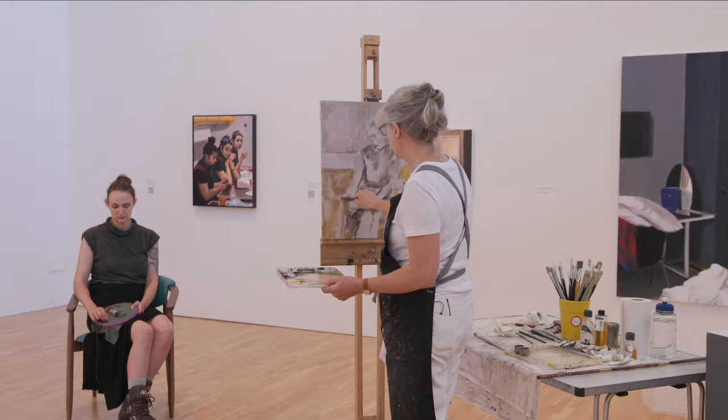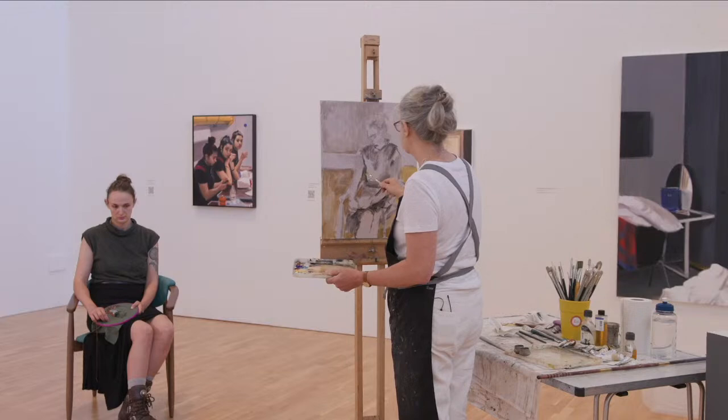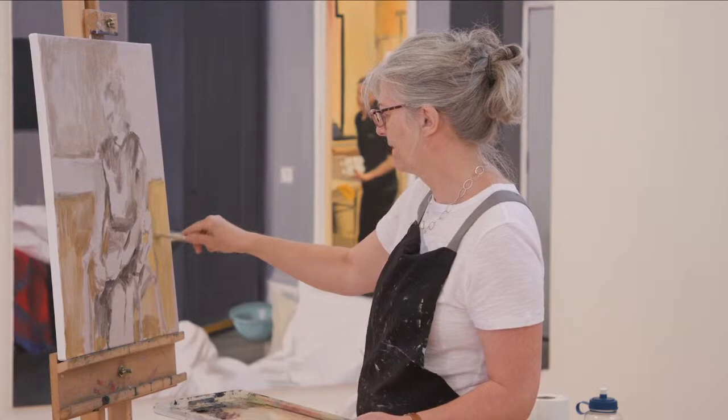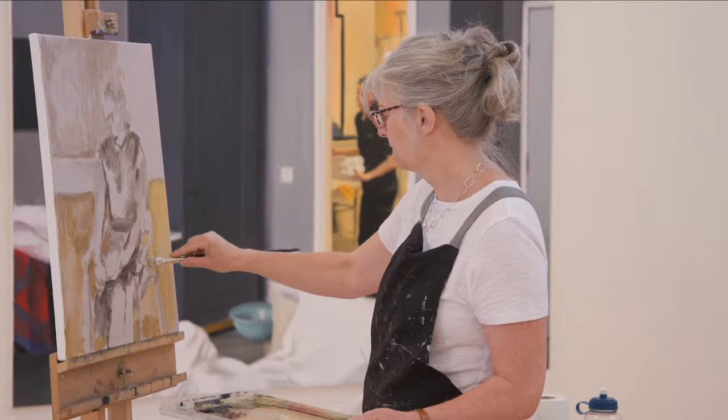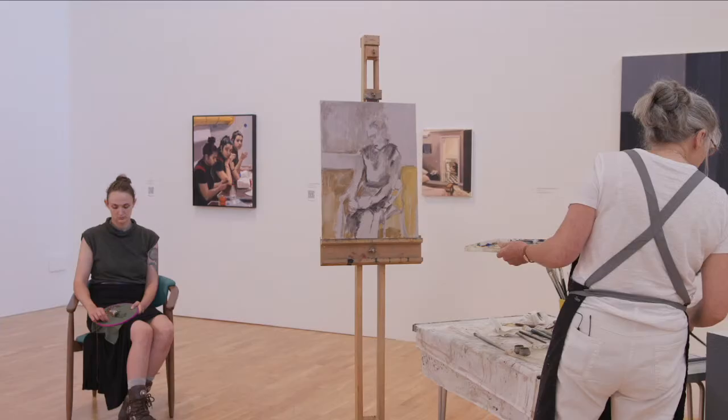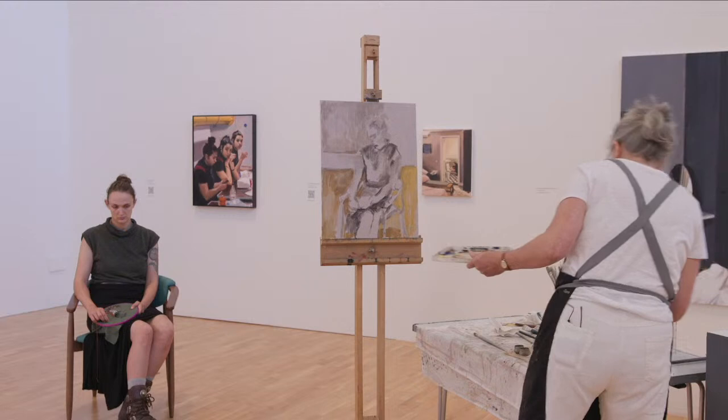Obviously, given that I haven't got a great deal of time, this background may well remain fairly simple, so that I get the work on the figure done. And then that comes around there. So I can sort of redraw and move things around if I need to. Right, is anybody here? Not yet.